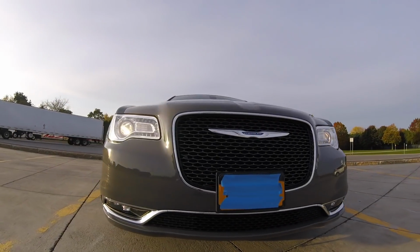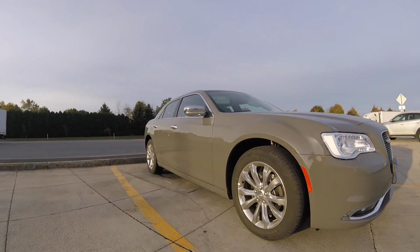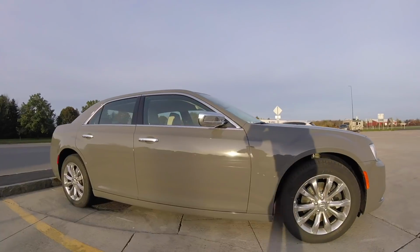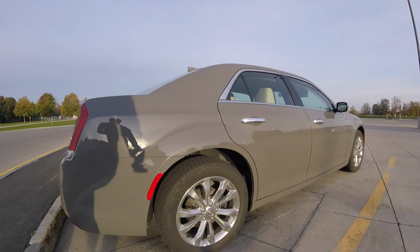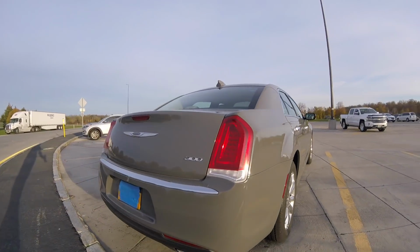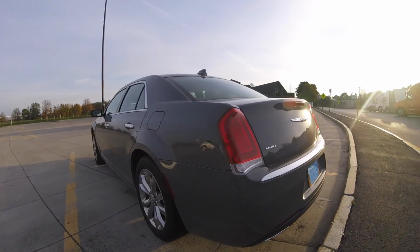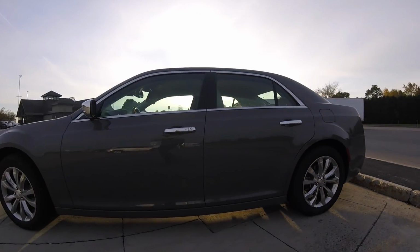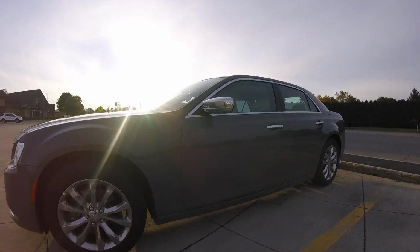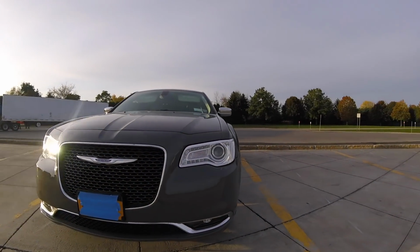We're gonna start with the exterior of the 2018 300. Not much has changed from 2017 or even 2016 for that matter in terms of the overall look of the Chrysler 300, but it's still a very good looking car. It has that classic body shape and styling, and it's also a very attractive car.